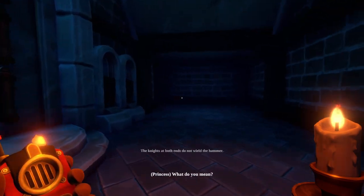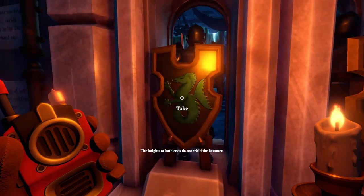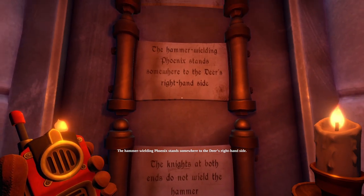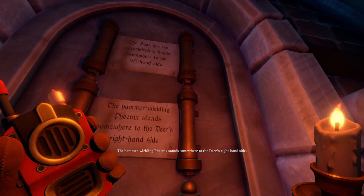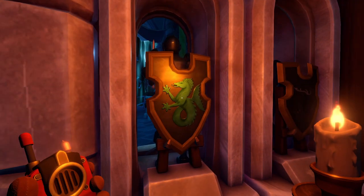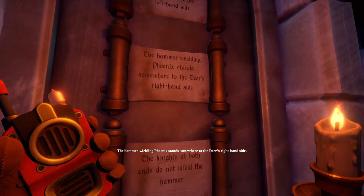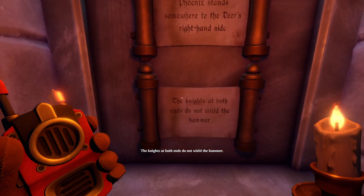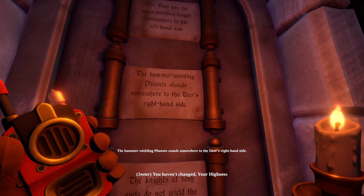Okay. I can take weapons. I can take shields. Maybe I can see on the other side. We need to put these in the right thingy. I have the scrolls back here that say where stuff needs to be. And I also have scrolls. Ah, fuck.